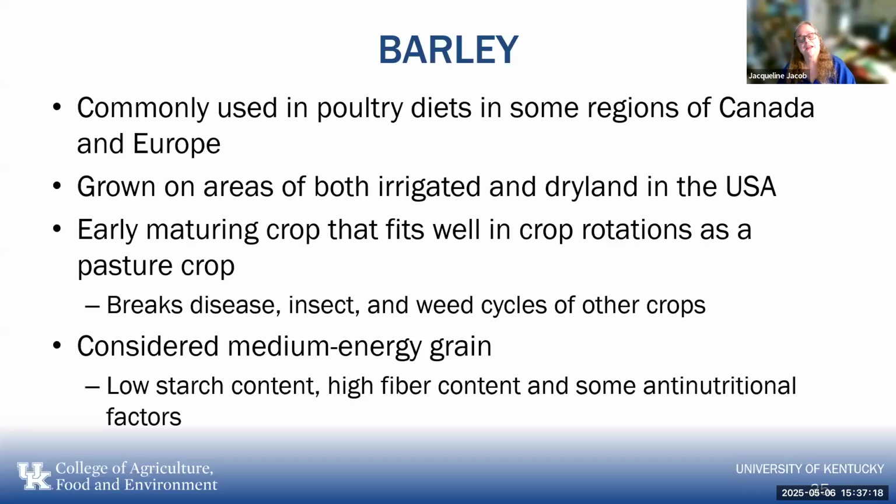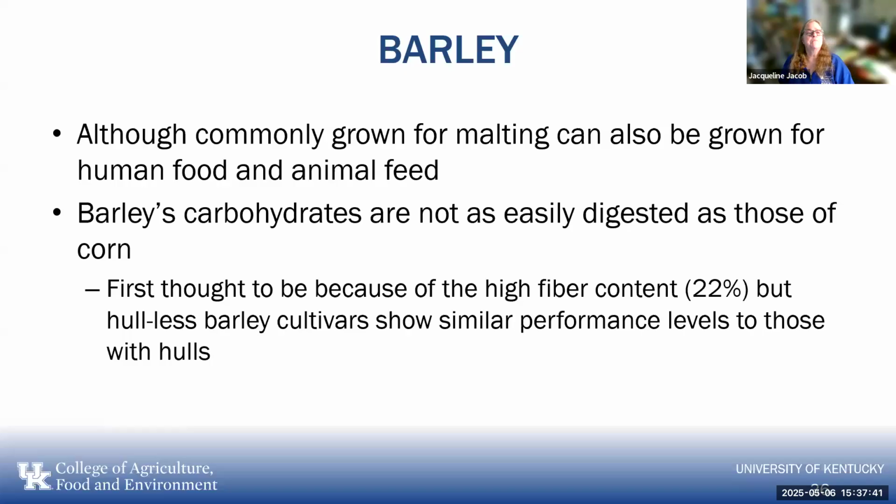But for some of the organic growers, it may fit into their rotations to help with the control of the things that we would normally use pesticides for. And so there may be a role for barley in some of the organic farms. And although barley is commonly grown for malting, it can also be grown for human food and animal food.